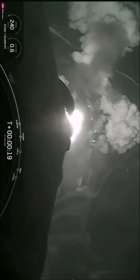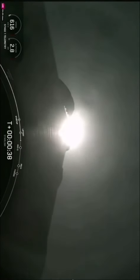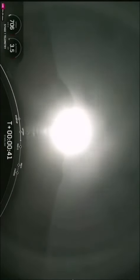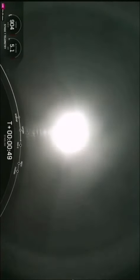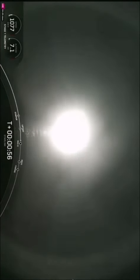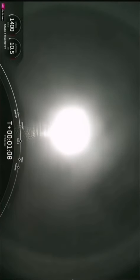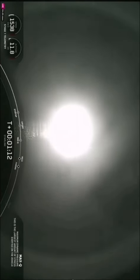Engine chamber pressure is nominal. And a good liftoff. Power and telemetry nominal of the Falcon 9 rocket so far, coming up on a minute into flight. Vehicle is supersonic. Hopefully folks there in Southern California getting a great view of Falcon 9 in flight. Is now traveling faster than the speed of sound.